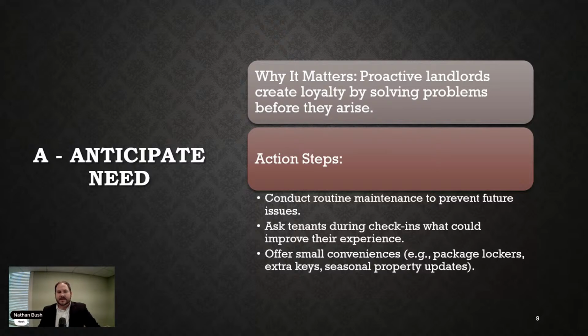So many people that I see in this industry put lipstick on a pig, put a minimum amount of value into the property, and they expect to pull maximum rents out of the property. It doesn't work that way. See, tenants need to understand that you care about them and that you're anticipating their needs before they happen.